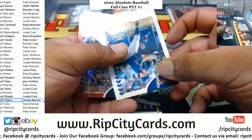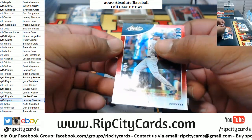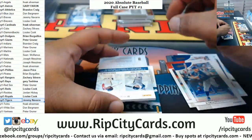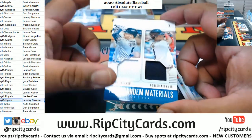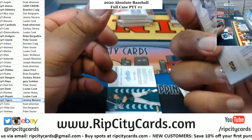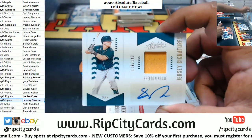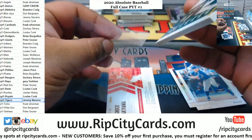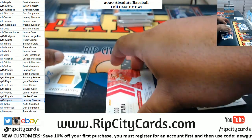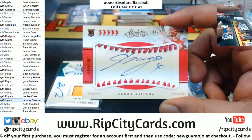Jr., Bogaerts, Alonso. We got /299, Cody Bellinger. The team tandem, Freddie Freeman, Ronald Acuña, that goes to the Braves, dual relic. It's not numbered. Another one for the A's /140, Sheldon Neuse, the jersey signature auto. We've got Shogo Akiyama /75 Reds.